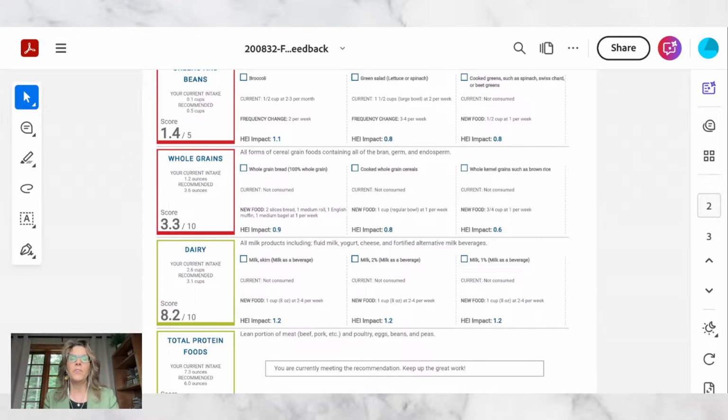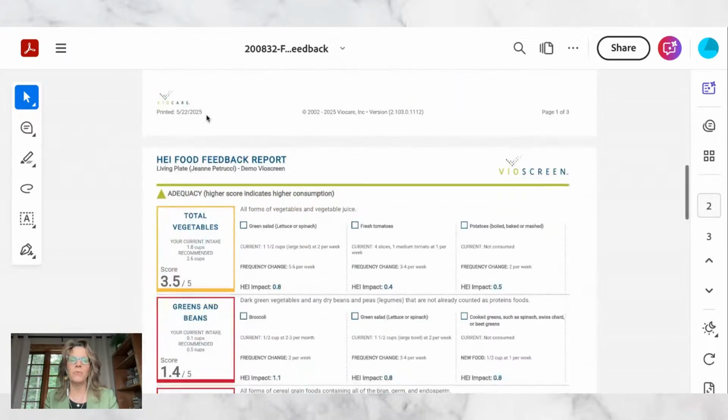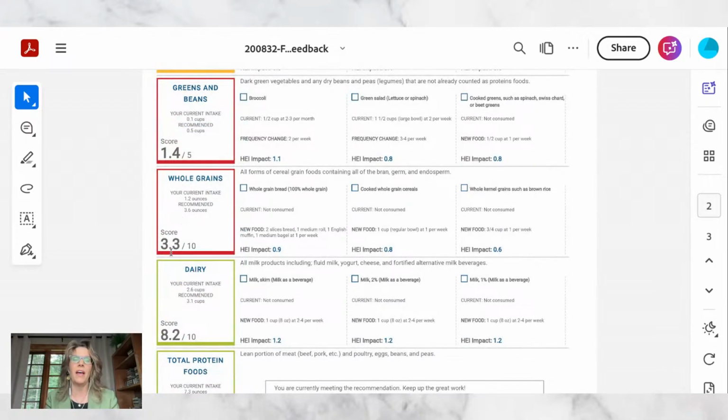point, right? So the data points on this report, HEI score, all of these data points, right? We're just going to go down to whole grains. We're going to focus on that. 3.3, goal is to get it closer to 10. And what we're going to focus on is consuming half a cup twice per week of cooked whole grains.